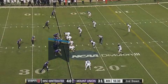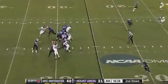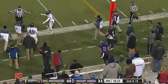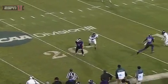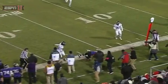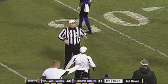Here we have a good example of the receiver not completing the process of the catch. He does not retain firm control as he goes to the ground, and the ball comes out for an incomplete pass. Good job by the crew to talk and get this play right. Incomplete. Juggling, possession out of bounds, incomplete pass.